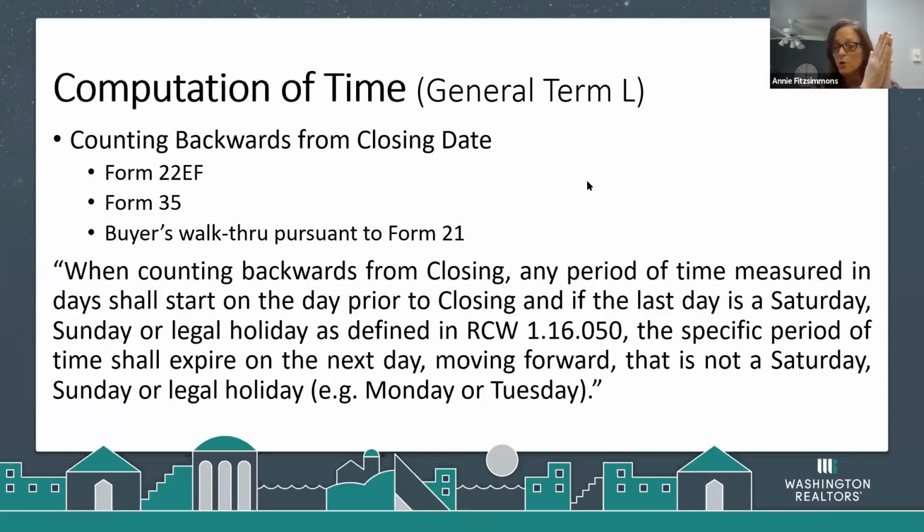When you're counting days forward from mutual acceptance, landing on a weekend or holiday means that the time period is necessarily going to expand. It's always going to get bigger. It can never get shorter. When you're counting days forward, your time period is always going to expand when you land on a weekend or holiday.